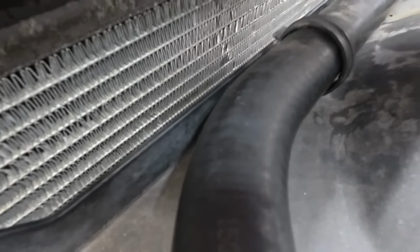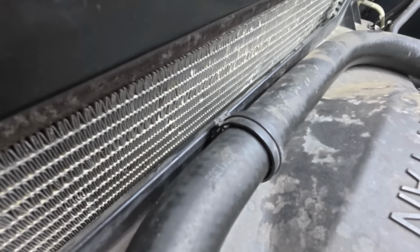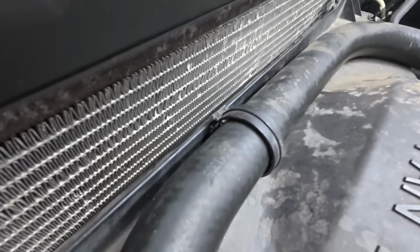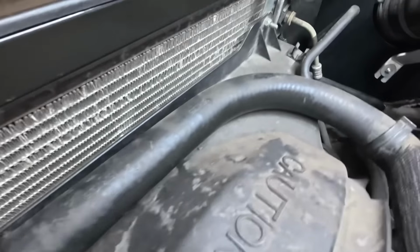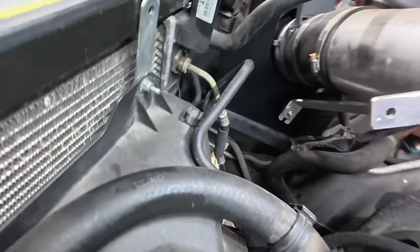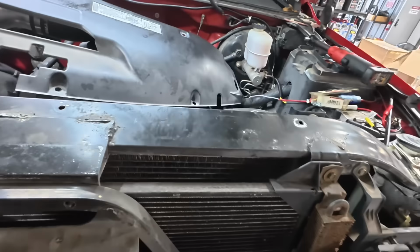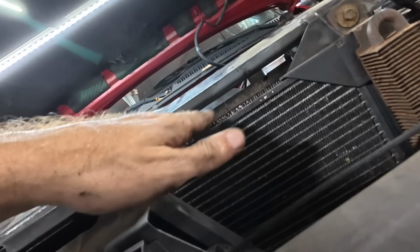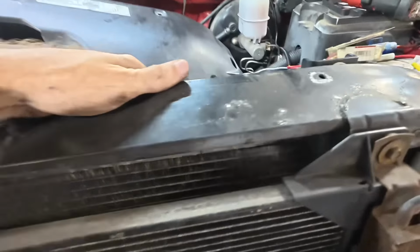We still have this huge gap right here. So let's take another piece. Actually, I don't know, man. I'd hate to cover up part of the radiator. What do you guys think? Should I put another piece in here? What do you think? So if we're moving forward, yeah, we do have an air gap here. I think, yeah, I'm gonna put in another shroud piece right here.